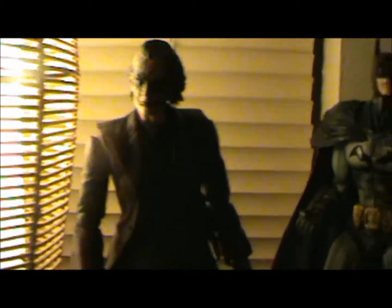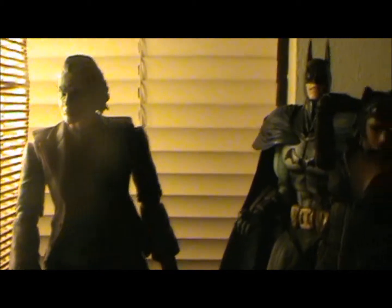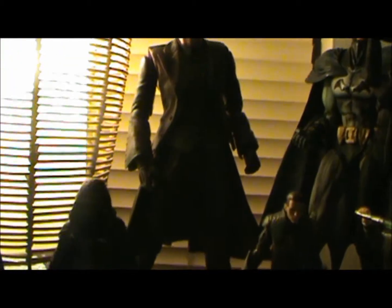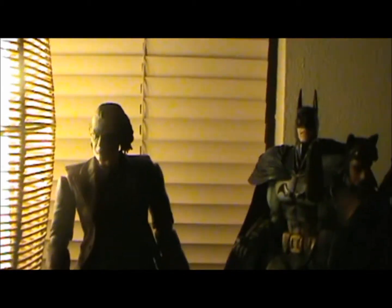I love this thing. Brief size comparison time. Joker level with Batman. He's actually slightly taller except for the ears. And Arkham City Catwoman, who he's slightly taller than. And Star Wars figures here, they're perfectly leveled with him too, except for that. You can get an idea of just how tall he really is. 9 inches, do the math.